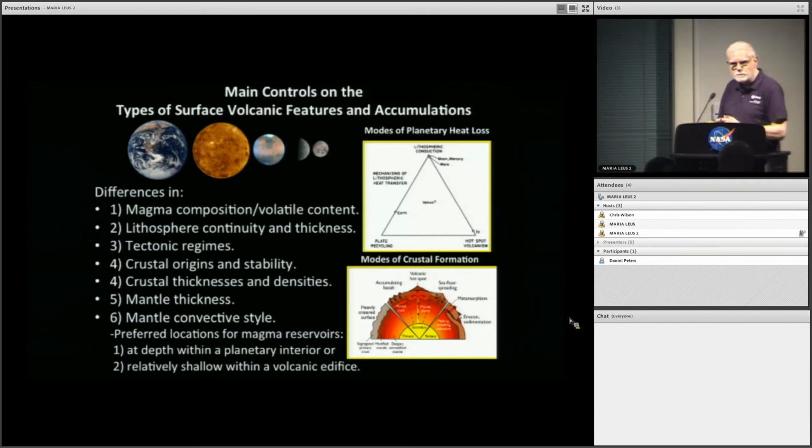Mantle thickness is also really important because you need to get a scale length of convection that will have different outcomes as a function of different mantle thicknesses. It will control mantle convective style. So these are all really critically important. We know a lot based on what we've seen in the terrestrial planets.